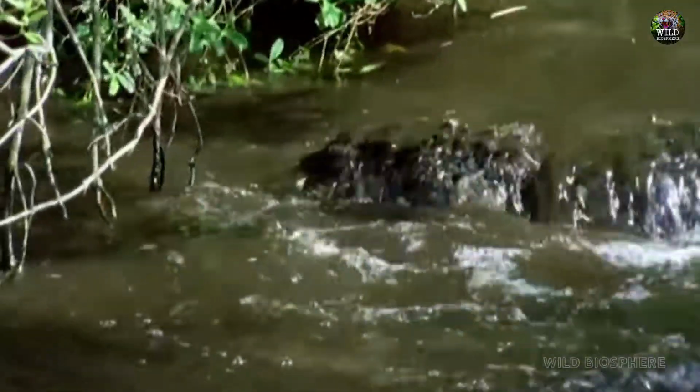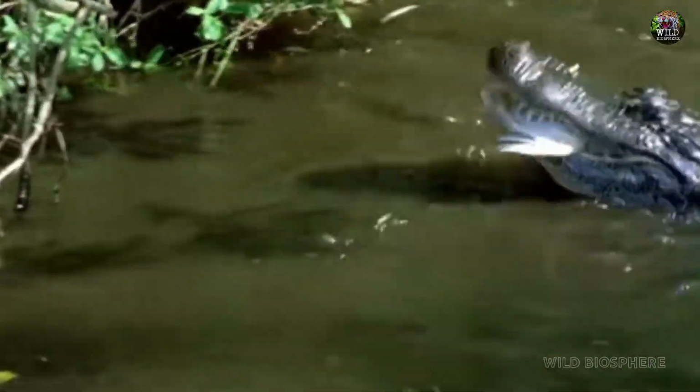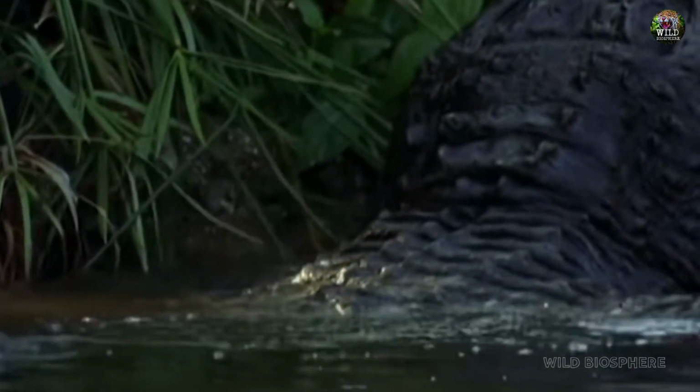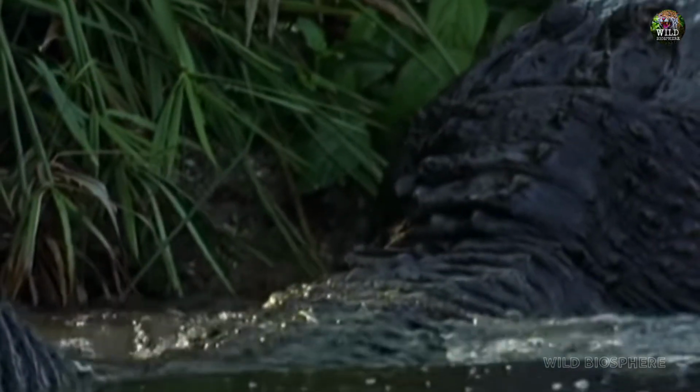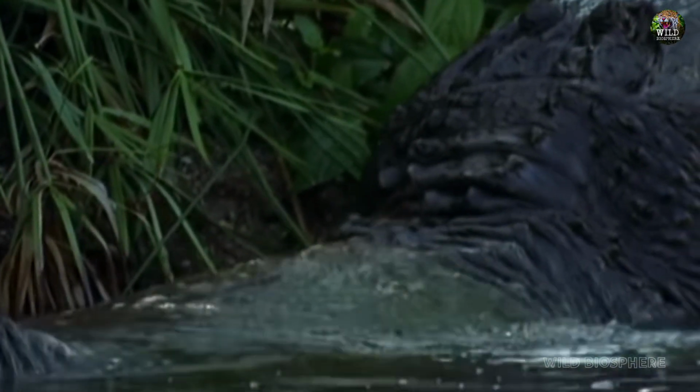On the other hand, we have the mighty alligator. These ancient reptiles are known for their tough, armored skin, built to protect them from various threats in their environment. But will an alligator's skin be enough to shield it from the electric shocks of an electric eel?